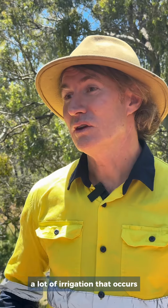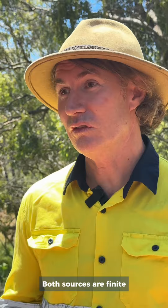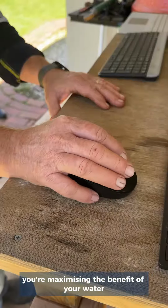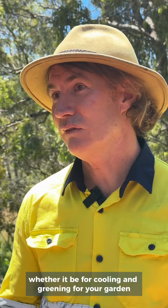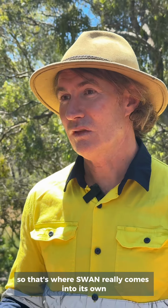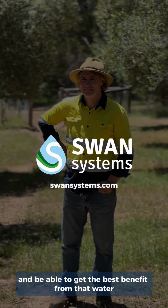As a local example, I live in the Adelaide Hills. A lot of irrigation that occurs in the Adelaide Hills is with bore water and sometimes potable water, which is quite expensive. Both sources are finite. You want to make sure that through irrigation you're maximising the benefit of your water and getting the most out of it, whether it be for cooling and greening, for your garden, or for irrigation and crop yield. So that's where SWAN really comes into its own, where you're able to look at how much water you're using, schedule the irrigation and be able to get the best benefit from that water.